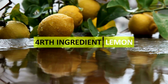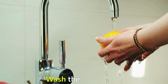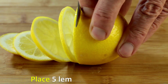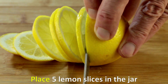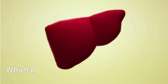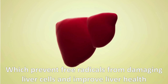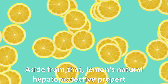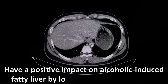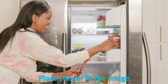Fourth ingredient, lemon. We'll need 1 whole lemon. Wash the lemon well. Cut the lemon into rings. Place 5 lemon slices in the jar. Citrusy lemon is high in vitamin C and antioxidants, which prevent free radicals from damaging liver cells and improve liver health. Aside from that, lemon's natural hepatoprotective properties have a positive impact on alcoholic-induced fatty liver by lowering lipid profile levels. Place the jar in the fridge.